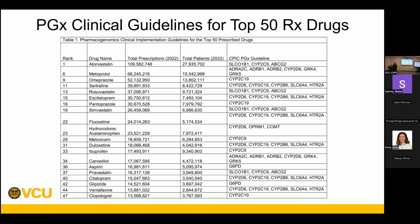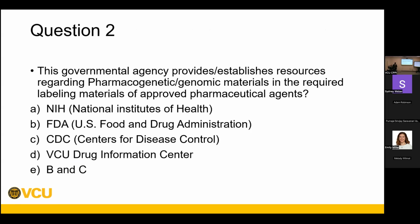Now, these CPIC guidelines are written in a way to make it easy for non-clinician scientists to use the information. So they summarize it for you in an actionable way. They're not trying to make you experts on genotyping or calling variant alleles, any of those types of things, okay?